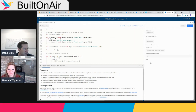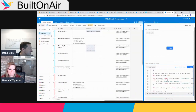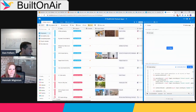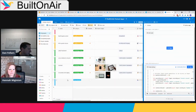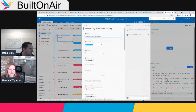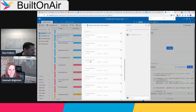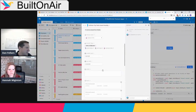So if we go to our Gotham, where is our Gotham? There it is. Okay, if we click on here, we should see a bunch of tasks, and they're all blank because we didn't add anything else. But now you see there's 12 tasks that got created. And typically you would take this as a starting template, and then maybe you want to populate it with default names for those tasks or something of that sort.